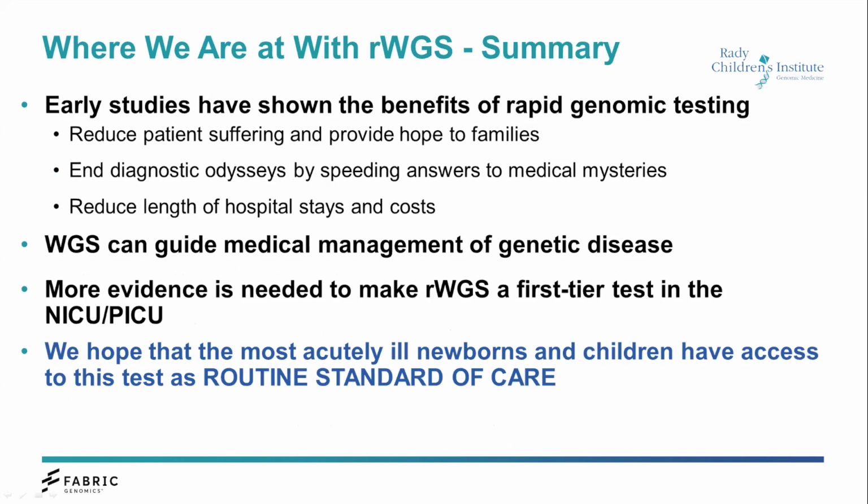And finally, the summary. Early studies have shown the benefits of rapid genomic sequencing testing to reduce patient suffering and provide hope to families, to end diagnostic odysseys by speeding answers to medical mysteries, and to reduce length of hospital stays and costs. Whole genome sequencing can guide medical management of genetic diseases, examples of which I gave with the few case examples that I presented today. More evidence is needed to make rapid whole genome sequencing a first-tier test in the NICU and PICU, so collaboration among various groups involved in the process is truly crucial. And with that, we hope that the most acutely ill newborns and children have access to this test as routine standard of care.